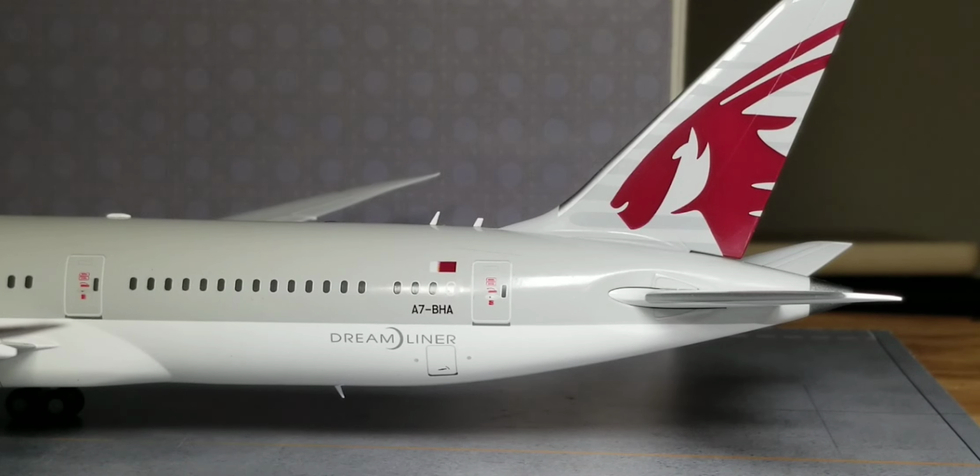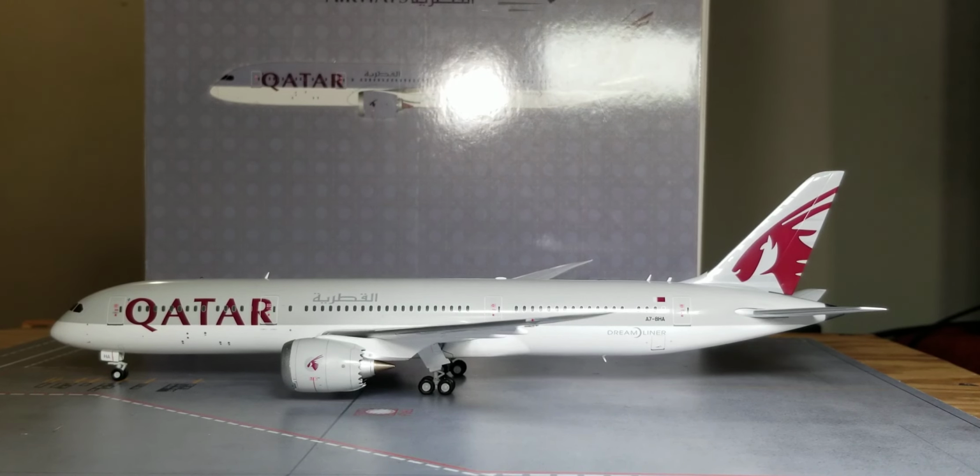All right, we stay at the back of the aircraft, and right above the Dreamliner decal in the gray section is the actual registration ship number, which is Alpha 7-Bravo Hotel Alpha, which is this registration ship number you're looking at here. This particular aircraft is actually the very first Boeing 787-9 stretch Dreamliner aircraft that entered the carrier's fleet. The first test flight on this aircraft took place on September 4, 2019 and it was delivered to Qatar Airways on December 23, 2019. But unfortunately, this aircraft officially didn't enter service until November 2, 2020.